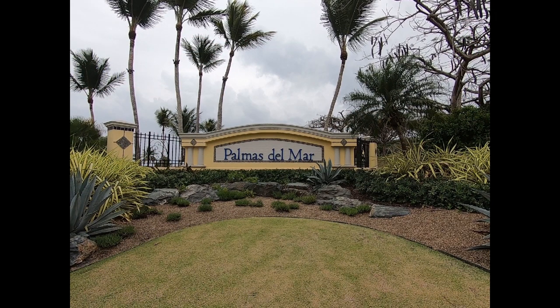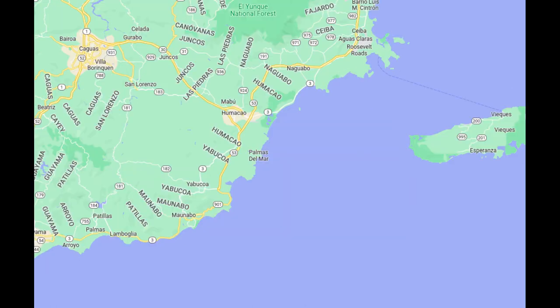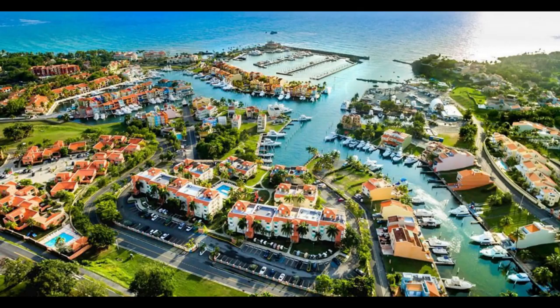Palmas del Mar is located on the southeast coast of Puerto Rico. It's approximately 35 miles from San Juan. Takes you anywhere from 45 minutes to an hour to get there driving. It is on about 2,700 acres, and it is supposedly the largest master-planned resort-oriented development in the Caribbean.